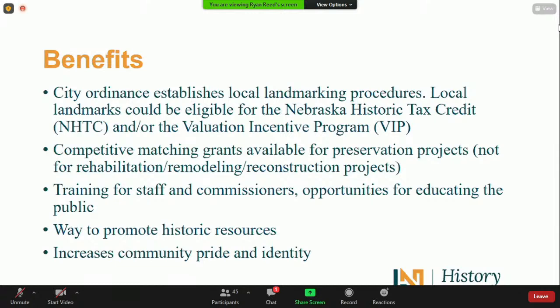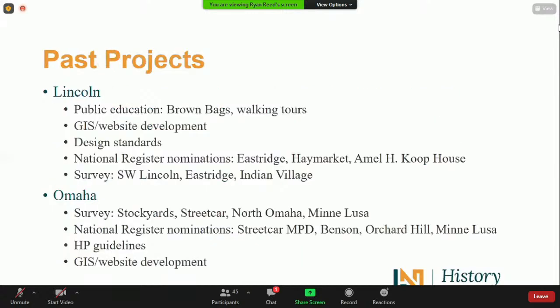And then it's a way to promote historic resources, like I mentioned earlier, with heritage tourism, economic development opportunities, trying to get potential tax credits availability, and then it can increase community pride and identity and reach those heritage tourists that you want to reach in your community. There are studies that have shown that people who are traveling for heritage tourism will spend more money in your community than in a community that really doesn't promote itself as having historic resources. So I think there might be one more slide.